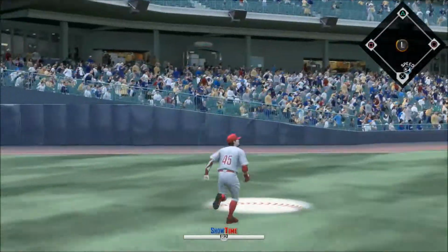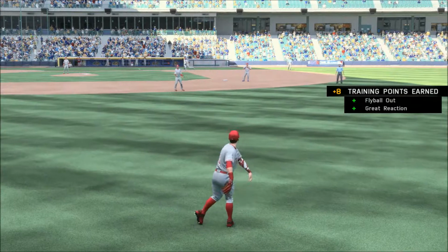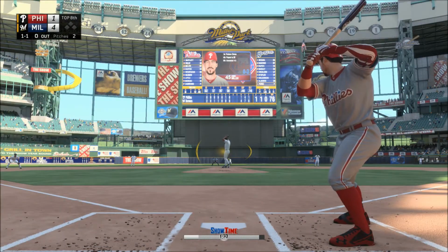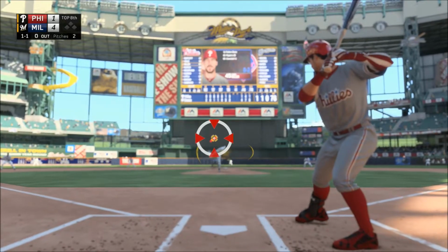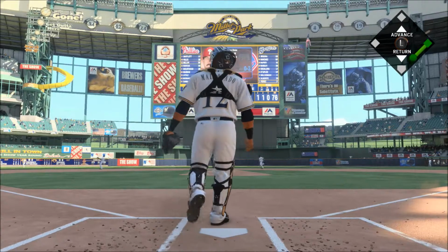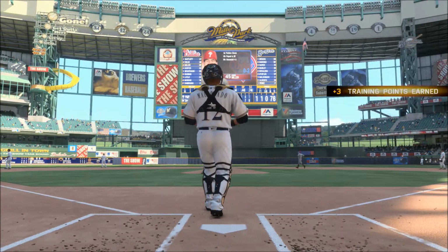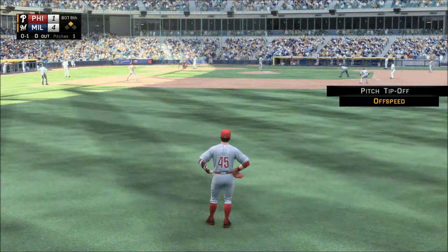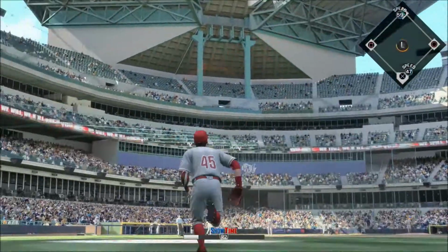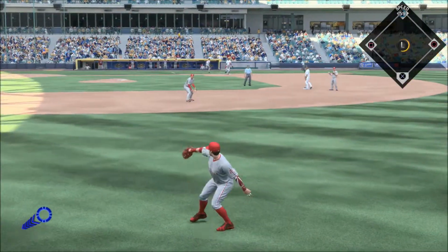Hit the other way out toward right field. Moving under it, Miller, 1 out. Leading off. Goes the other way, and this is in the air out to left. Escalona is there. 1 away. Here's a looping fly ball out to right. Miller over to his left. Makes the play. 1 away.